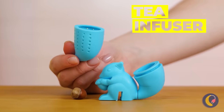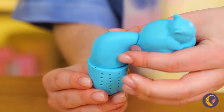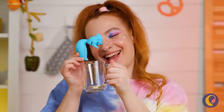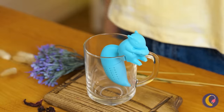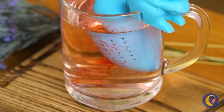Something tells me this squirrel isn't into nuts. He's more into tea leaves. Just give his tail a nice soak, and he'll make you a cup of tea.